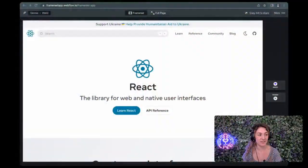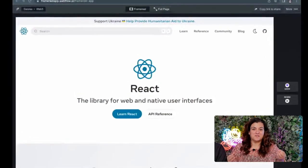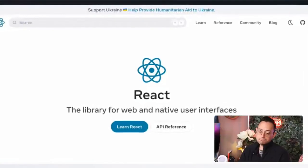We like to kick it off talking about the hero section, and this one is pretty simple. Thoughts, feelings. Here's the thing. If you are in the software development world, you know what React is. You just do. It doesn't need an introduction. It's like water.